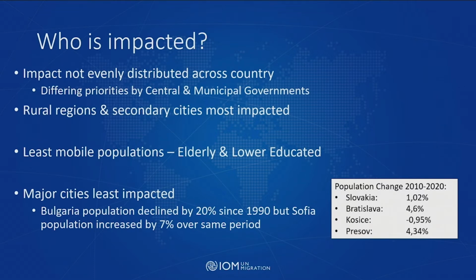The ones that are least affected, as I said, are the major cities in a country, because they do tend to benefit from internal migration that offsets any sort of international migration they see leaving their city. So in Bulgaria, for example, where the population has declined by 20% since 1990, over the same period of time, the population of Sofia has increased by 7%. So Sofia hasn't seen that impact that has really impacted other parts of the country.